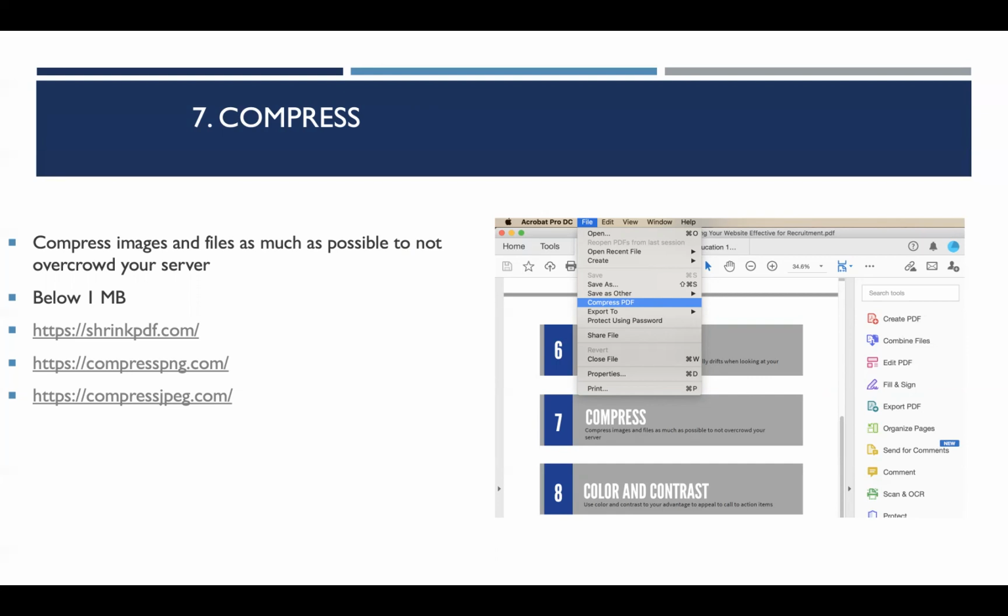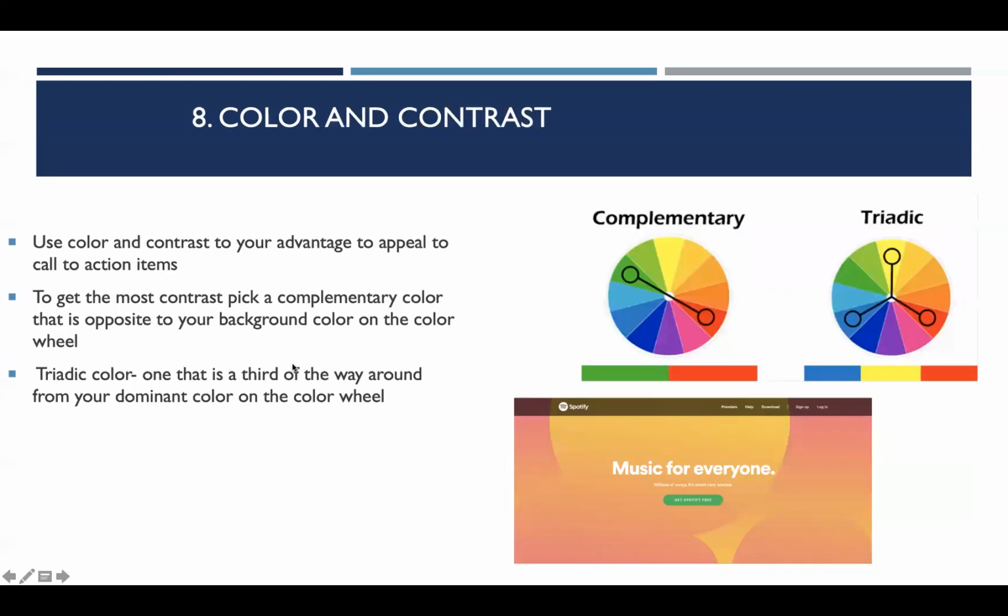or is slow. And some of that does have to do with the internet connection on their end, but a lot of it has to do with how fast your server can put out that information. And so the smaller the file size, the better. I would recommend a best practice of having any files, PDFs, documents on your website below 1 MB. And you can use these resources that I've provided to shrink those. You can also compress PDFs in Adobe Acrobat, and it's a pretty simple process as well.